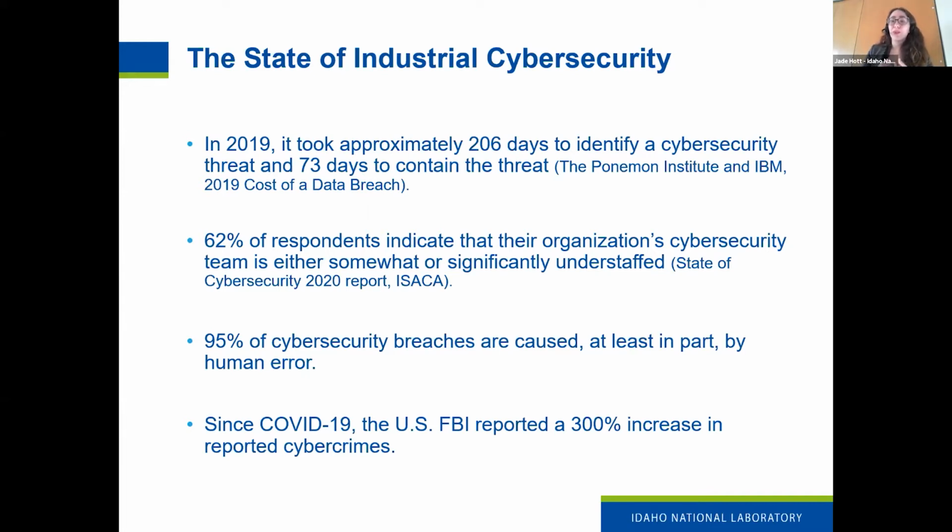An interesting statistic from my point of view is that 95% of cybersecurity breaches are caused at least in part by human error. That can be because adversaries or attackers are taking advantage of human vulnerabilities instead of system vulnerabilities. Some of the tactics are called social engineering. They prey on those weaknesses with a variety of methods. One of them is a phishing email. You may receive an email that looks legitimate, looks like it comes from a trustworthy and viable source, and the goal is to get the person who receives the email to click on a link or an attachment that can provide a backdoor or opening into a system for the cybersecurity attacker.